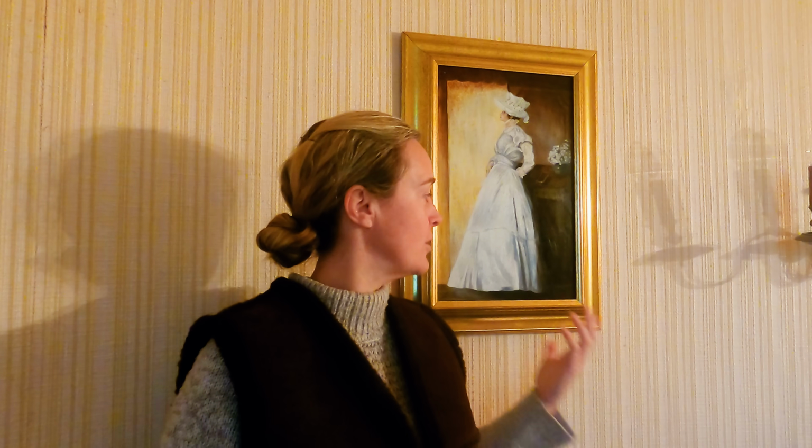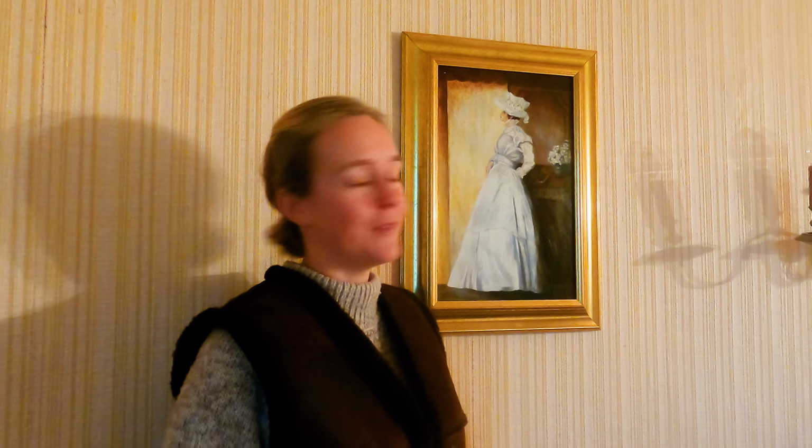And I was able to spend a lot of time with her, but just before she died, for my birthday, she gave me this painting that she had done. And I just find it absolutely beautiful. And it may not fit with the style or the time, but it really means something to me.